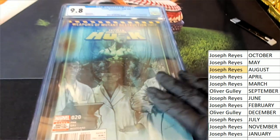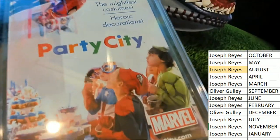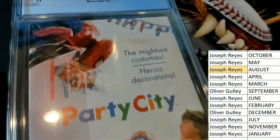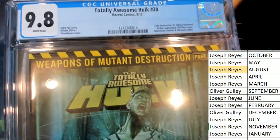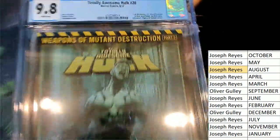Oh, 9.8 grade. So what a variety. We saw one from 1977. Now we see one from 2017, 40 years later. And so that's something. Very high grade, 9.8. Congratulations again, Joseph R. Coming away with this. The winning month, of course, August. And that's shown right there.